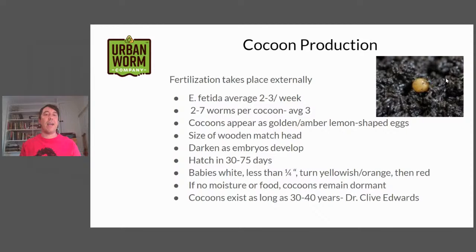they average production of 2 to 3 cocoons per week. And of those 2 to 3 cocoons per week, there's anywhere from 2 to 7 worms per cocoon. And on average, you get about 3 worms that hatch. So you can generally count on having 3 worms per cocoon that are going to hatch and then survive.